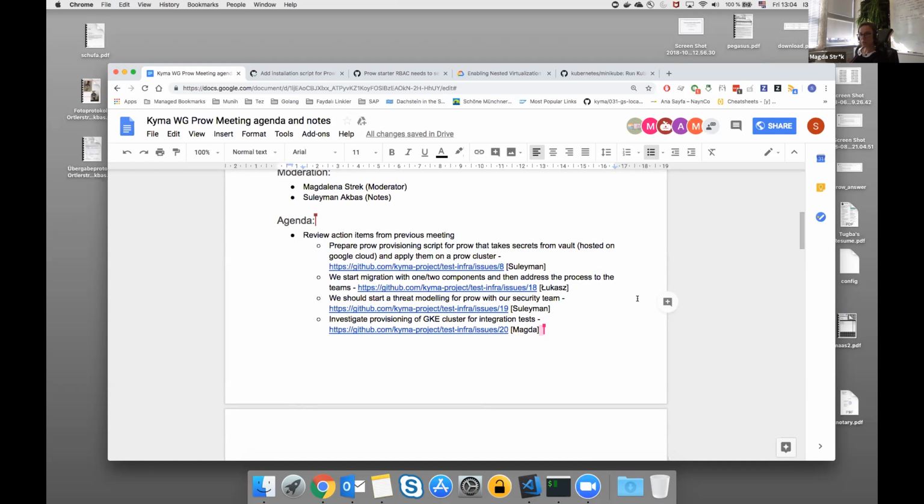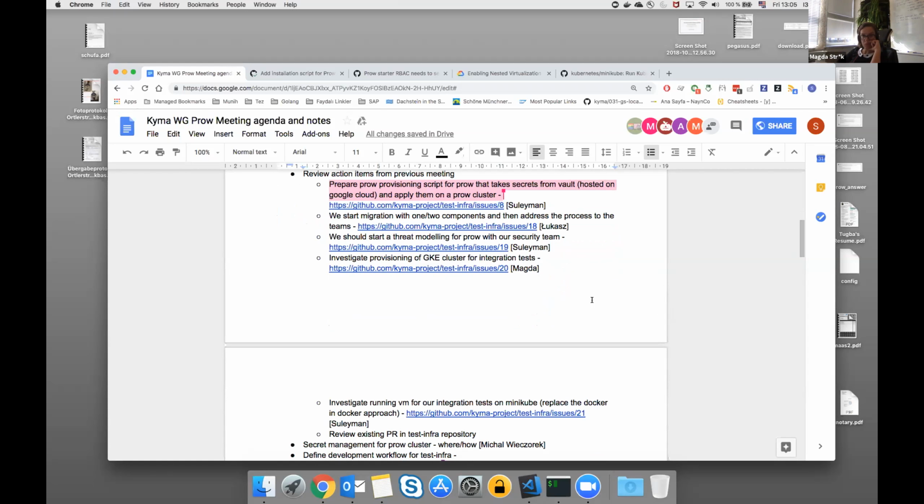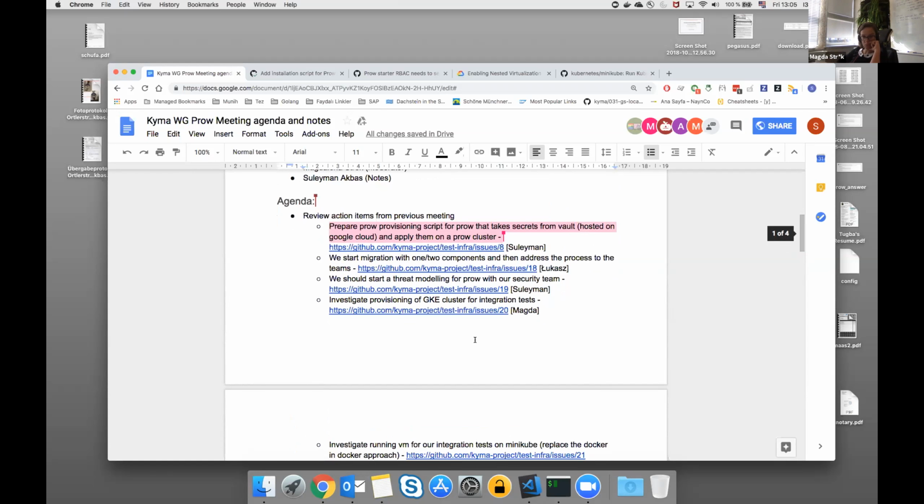Can you update us quickly? Of course. I basically prepared the provisioning scripts. After getting some feedback, I improved them a little bit as well. But the taking secrets from Vault part is missing, mostly because it's not decided yet. And I think Michał is already going to present us which secrets management to go with. And after it's decided, I will update that one as well. So there is already a pull request for that, but we can assume that it's work in progress still, right? Yes. Okay. Does anyone have any questions on that part?